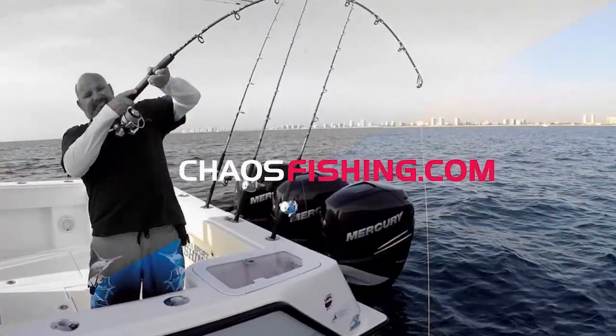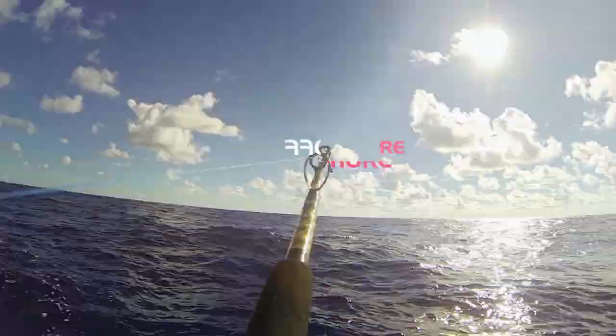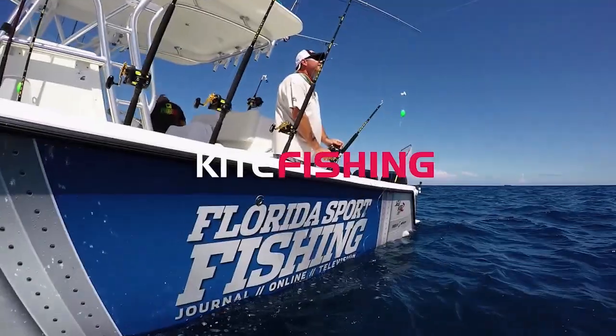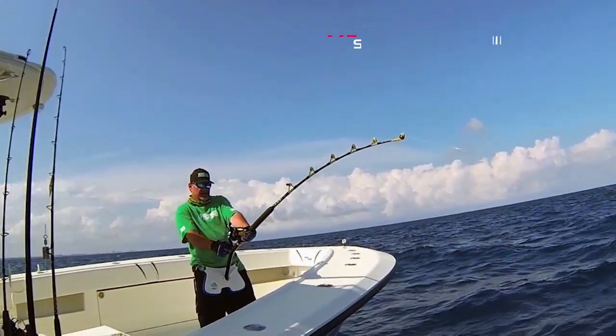Another one on the jig. Woo! That's a grouper dynamo. How's that for a sea monster?